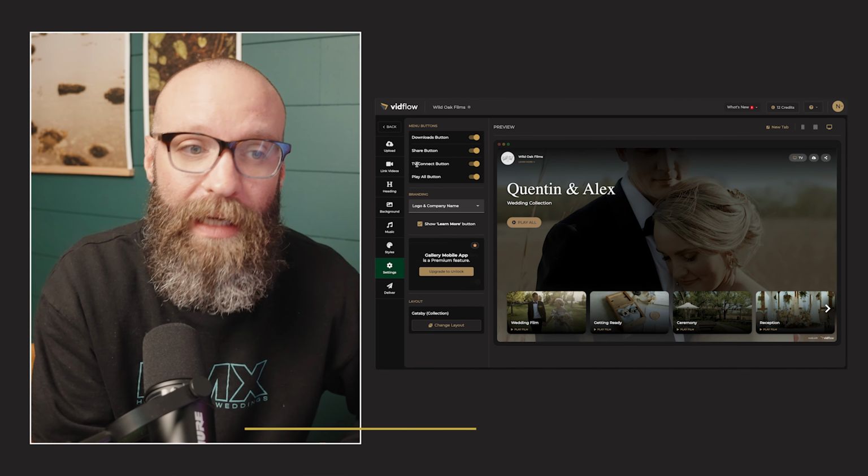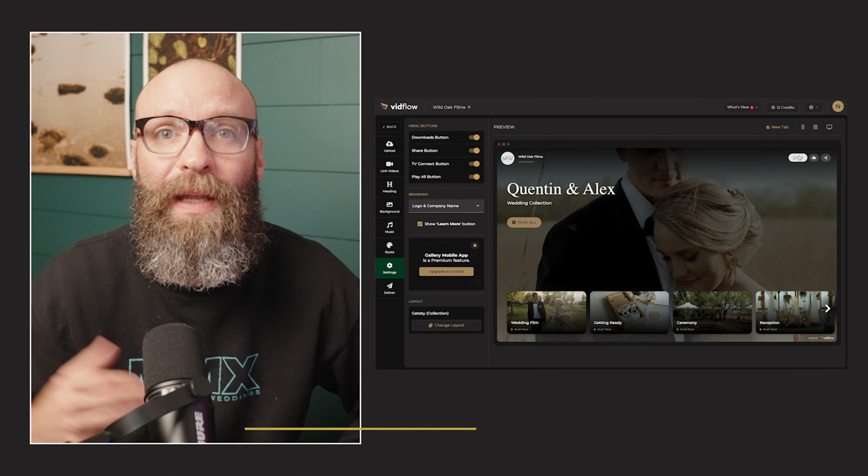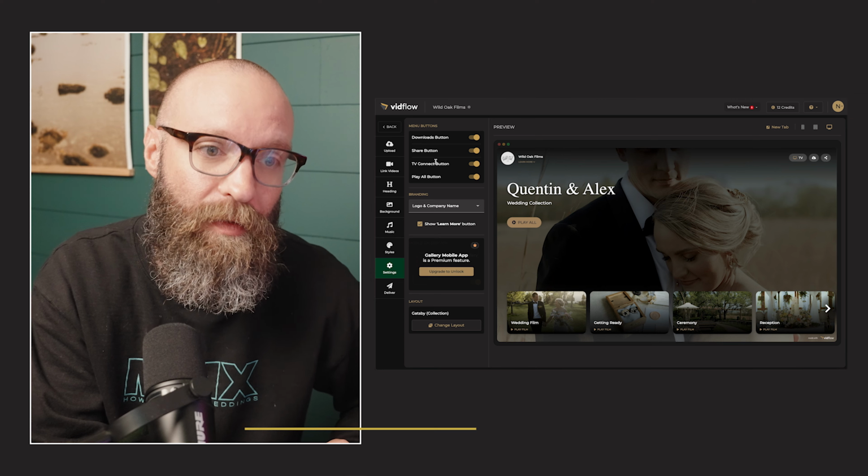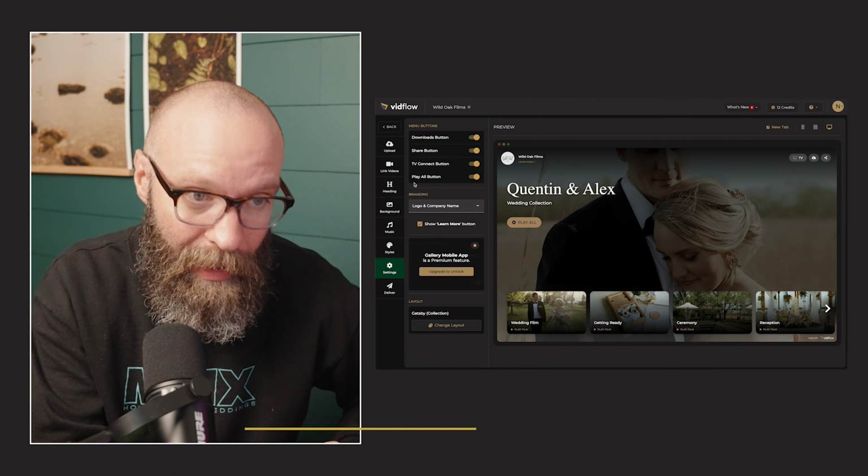Last is the TV Connect button. Whenever they click this, you will then connect your gallery to your smart television, and so you can watch it on TV. It's a really nice feature. Next, there is branding.